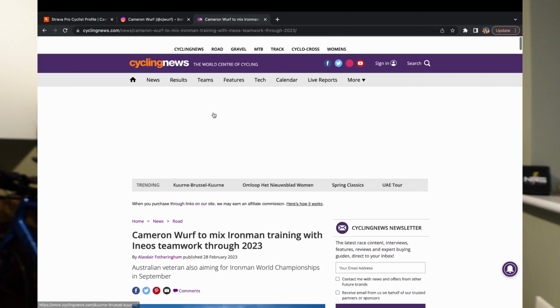So thanks to the wonders of Strava, I thought it'd be quite interesting to have a look at Cam's training just in the lead up to the UAE Tour and then during the UAE Tour, where I'm assuming he's trying to train like a triathlete whilst also racing like a bike rider. Let's get stuck in. Now, I am no scientific training expert, however, I have done an Ironman or two, and I've got a YouTube channel, and that's basically the same thing, isn't it?